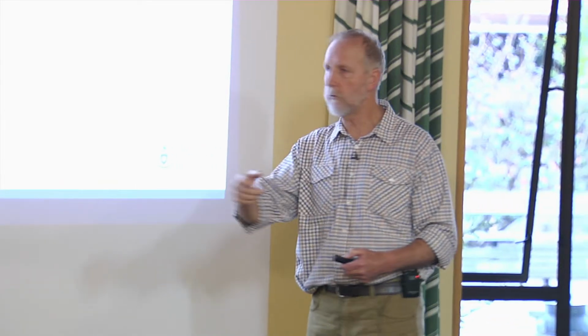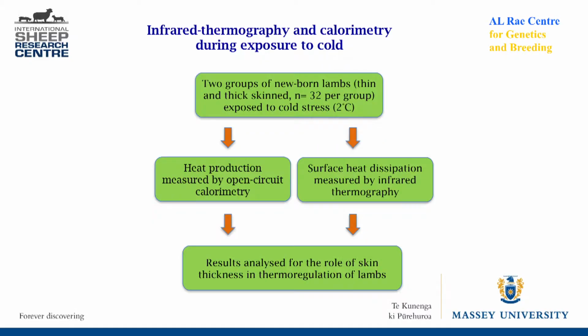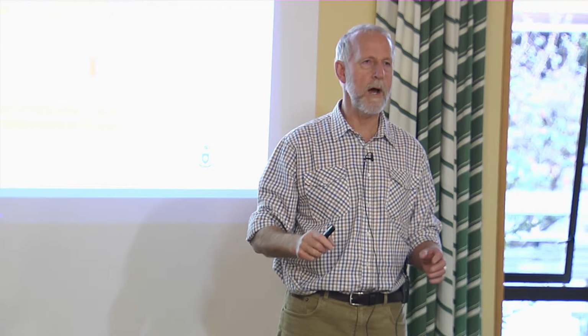The quantitative values line up with the correlations that we're seeing in other experiments. So what we then said was, okay, somebody's actually got to try this. If you had a thick skin group and a thin skin group, what would happen as far as their heat production and heat loss is concerned? So what we did is that we generated two groups. We looked at between 300 and 400 lambs.